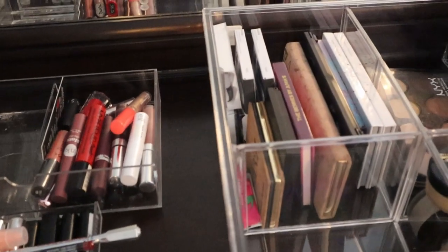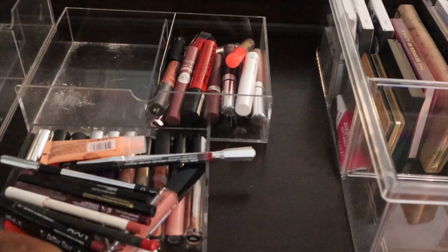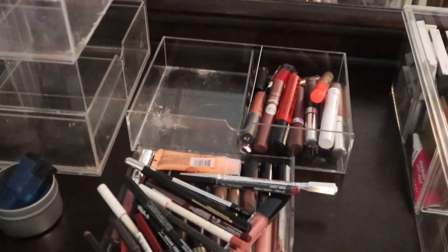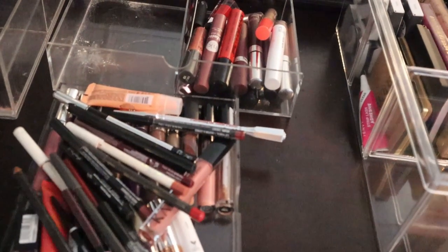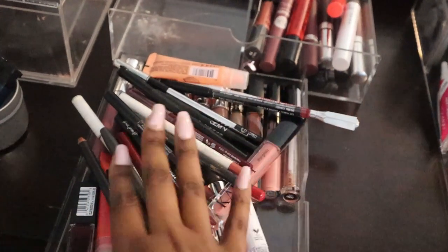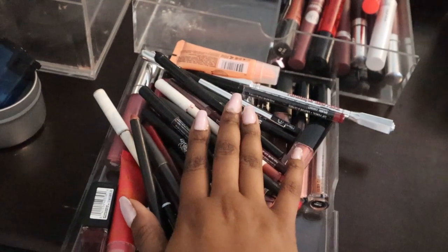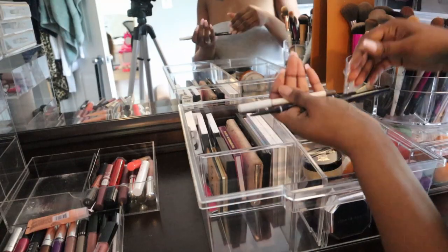Guys, I am almost done. I am going to be doing my lippies. I have lip liners and eyeliners, and then all my liquid lipsticks and lip glosses and things like that. I'm going to be doing this next, and then after that I'll get to my tools, and then I'll pretty much be done with it.